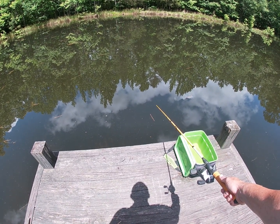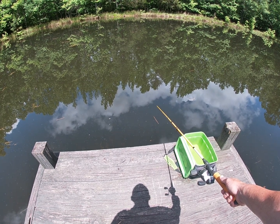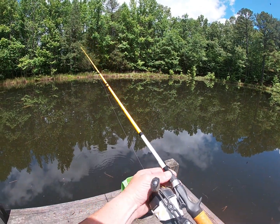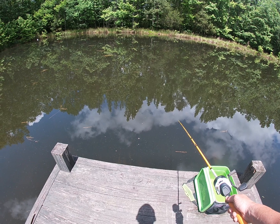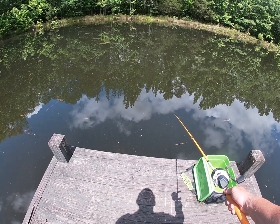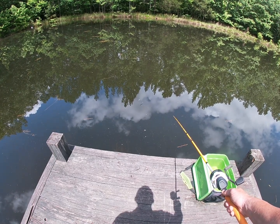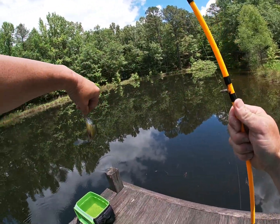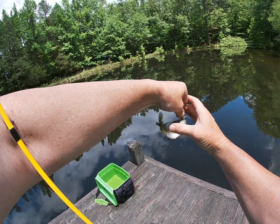Come on. There is a ton of brim down there. Here we go. Yep, we got to... oh my goodness, how'd I miss it? Gotta take her. Come on. Finally, we got one. And that is the absolute perfect size for what I'm about to do.